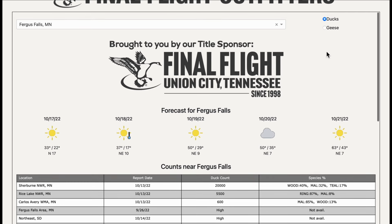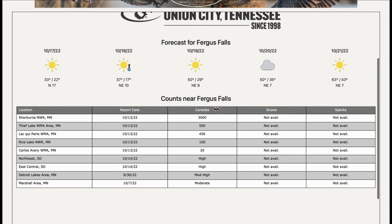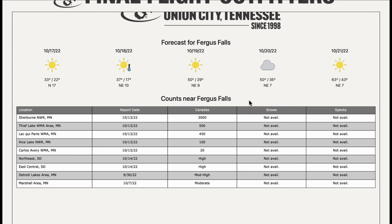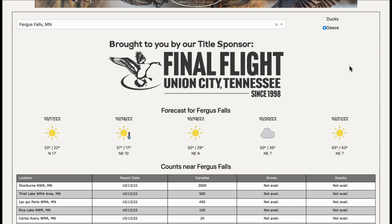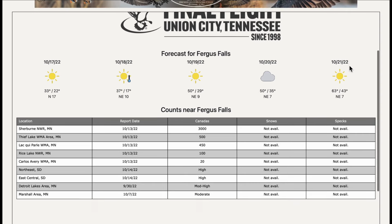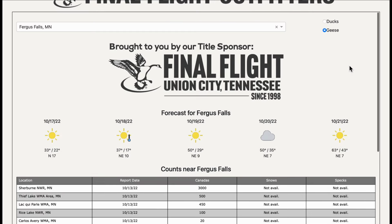If you want to look at information on geese as opposed to ducks, you just select geese right here, and the goose data will be populated. If we have information on Canadas, snows and specks, that information will go right here. So yeah, pretty simple. That's how you use the waterfowl counts application. We think it's really helpful to try to just get an understanding for what's going on in your area.